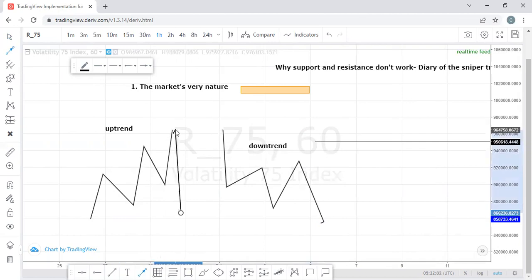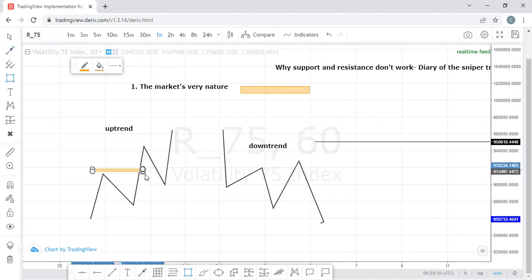So this is the first reason the market does not respect support and resistance. Imagine that you drew something like a resistance here. Look at what would have happened. You would have been stopped out, right? Resistance, double top, stopped you out. You came again, you drew another one here. Resistance stopped you out. So that is it. Support and resistance is actually against the very nature of the market.